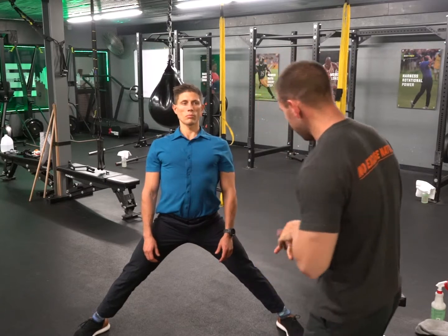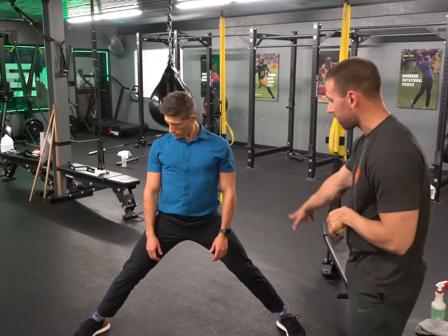So a couple key components to this Cossack squat are keeping your heels down, your chest up, and trying to increase range of motion over time. So again, you can see that Dr. Ryan, both his heels are on the ground and his chest's up.